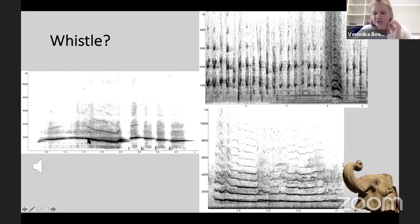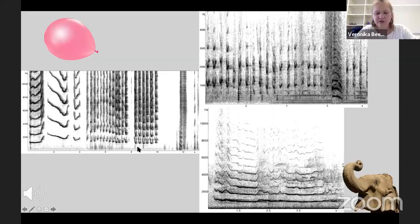But if you compare that to the squeaks that I showed you, you see that there's lots of energy also in the upper harmonics here. And this just doesn't fit with the squeak. So looking at the acoustic structure, we can say, no, a whistle production is not very likely. So then we tried other things.